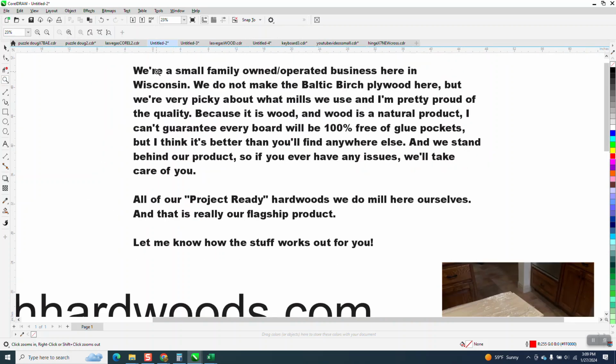He wrote me a short note. They do not make the plywood here, but they're picky about the mills they use. I'm pretty proud of the quality because it is wood. Wood is a natural product. I can't guarantee every board will be 100% free of glue pockets and knots and stuff, but I believe it's better than you'll find anywhere else. And we stand behind their product. If you ever have any issues, we'll take care of it.